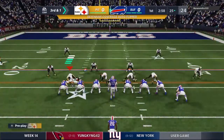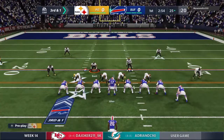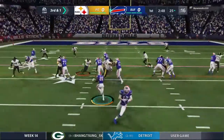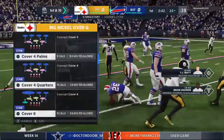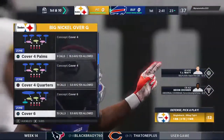Heavy set out there on 3rd and 1. Let's go. Check, check. Check, check, check, check. They will run with Singletary. And the broken tackle helps lead to a first down gain. 2 yards and able to get the first down in the process.